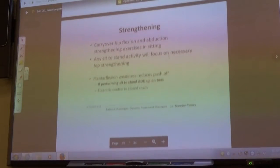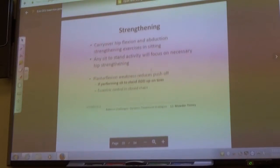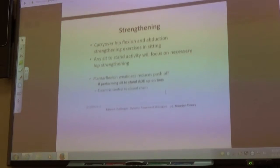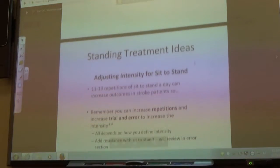Sit to stand activities, focusing on hip strengthening, that's important. This was a little tidbit she said: plantar flexion weakness is going to affect push off in walking. So if you do repeated sit to stands, you could have them add going up on their toes, so they come all the way up and then do a calf raise to get gastroc strengthening. That was a good exercise.